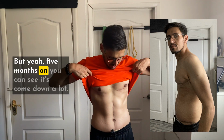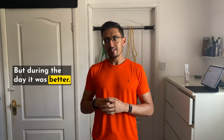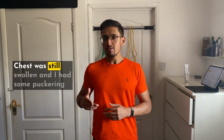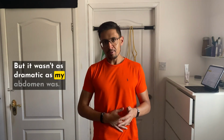Yeah, 5 months on, you can see it's come down a lot. There is still swelling there, but it has come down a hell of a lot. But during the day, it was better and it meant I could be a bit more upright, which meant I could actually walk a bit more as well. Chest was still swollen and I had some puckering and some extra swelling, especially around here, but it wasn't as dramatic as my abdomen was.